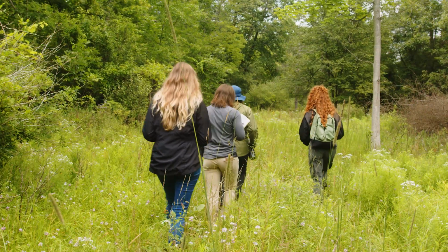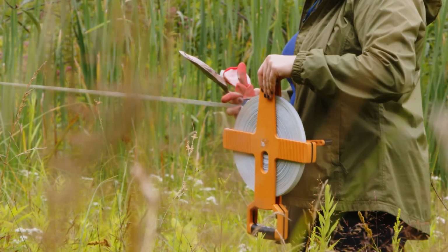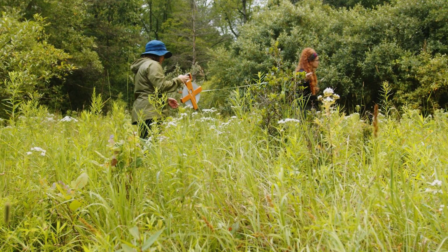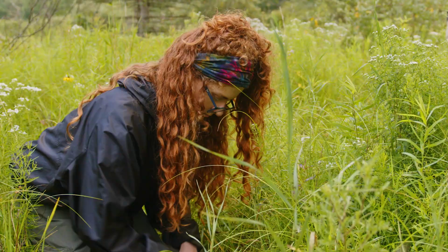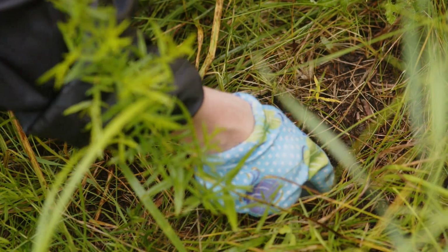So today we're going to take soil samples from each of our control and burn plots, and then we will take them back to the lab and analyze them for soil moisture content. That's important because presumably the higher the water levels, the more microbial activity and the higher the decomposition.